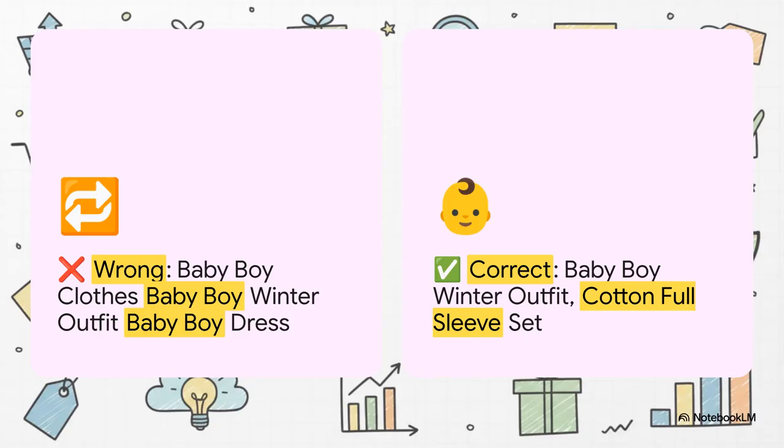And our final must-follow rule, avoid aggressive repetition. Repeating a keyword over and over again, a tactic called keyword stuffing, is a huge red flag. It looks spammy to customers, and it looks spammy to Amazon's algorithm. So instead of saying baby boy 3 times, use that valuable space to highlight key features, like cotton full sleeves.